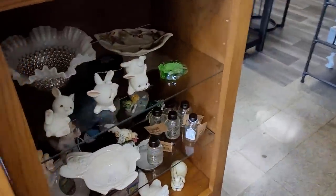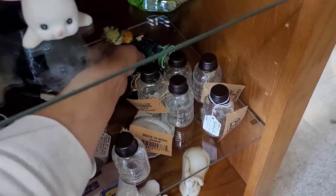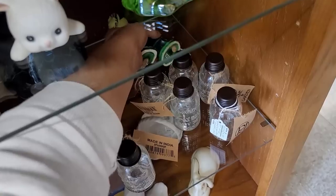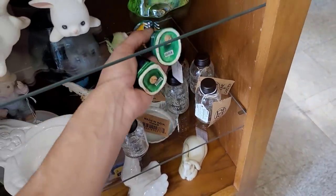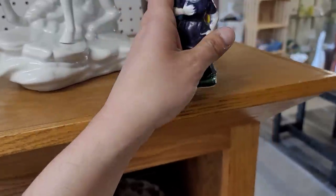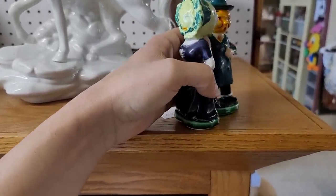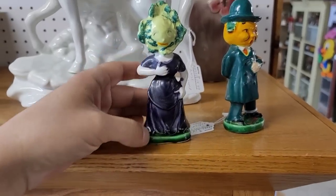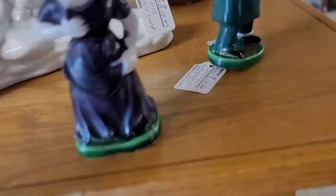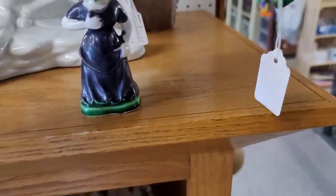What is that? You see them? Let's be careful. It's a lettuce lady. No, it's a cabbage lady. Oh, it's a man. What is this? There's salt and pepper shakers. Be affordable. Be affordable. Oh, what is she doing? Oh my gosh. Lady. What is she doing? 15? What does that say?